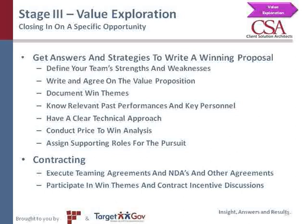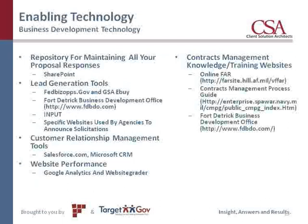So I'm going to turn it back to Jay now to discuss the enabling technology that we use. Sure. Very good. So, folks, at this point, we're going to take a little change of direction here. Just to summarize, in that first part with those 6 steps, those are the foundational things that we felt as an organization you need to be ready to do.